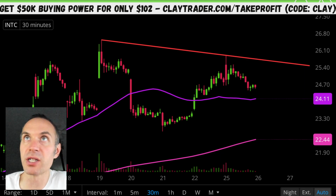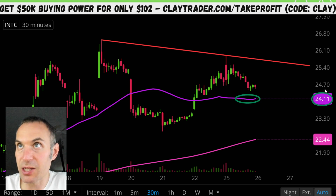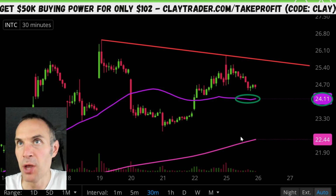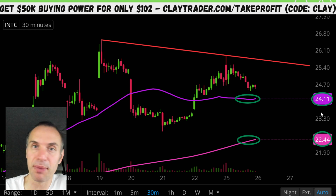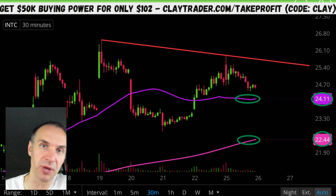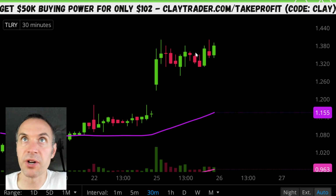And then as far as areas of support are concerned, the two main levels that stand out to me are going to be the near term, that purple line right there, that 50 period moving average. Current value of that is at $24.10. And then more so from an overarching important level would be down here, that pink line, the 200 period moving average, right now valued at $22.40. But all in all, like I said, in my opinion, the most interesting dynamic is all about that resistance trend line up there and whether or not the price can work its way back up and then potentially get a breakout. Next one here, TLRY.